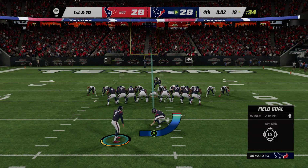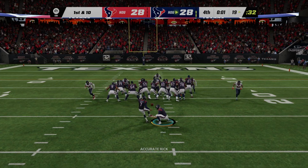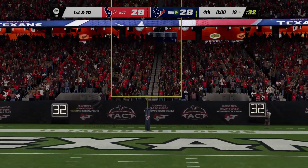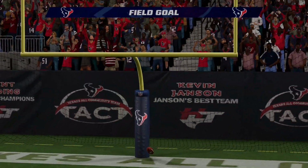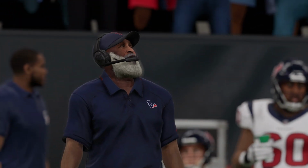Right now, you know that the heart is pumping for Kaimi Fairbairn. 2 seconds on the clock. This for the win. And his kick is indeed good. And the Texans are going to win the football game.